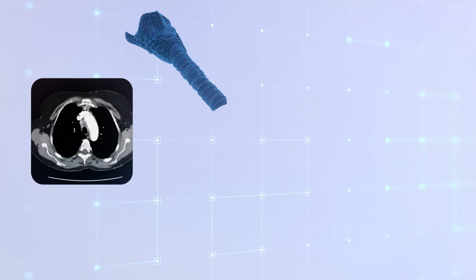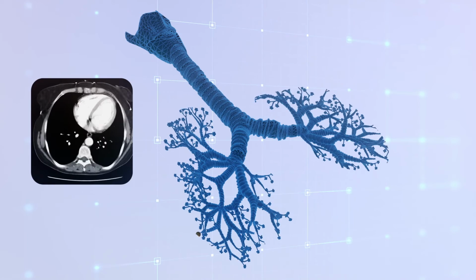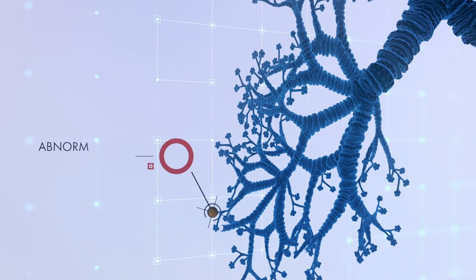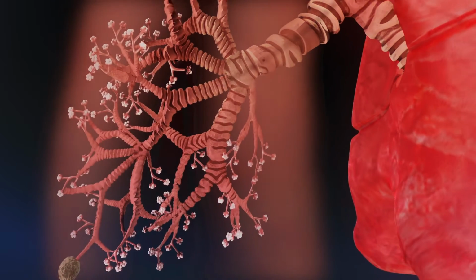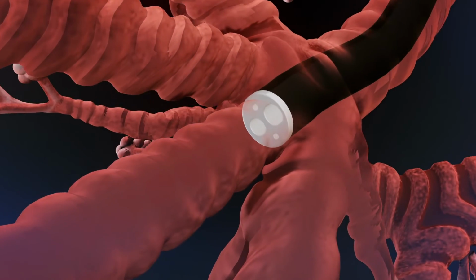The ENB system uses the patient's CT scan to virtually reconstruct their bronchial tree in 3D. Once the operator identifies the abnormal nodule, the system automatically generates the quickest path to the lesion. The bronchoscope is then inserted down the trachea along the pre-planned path.